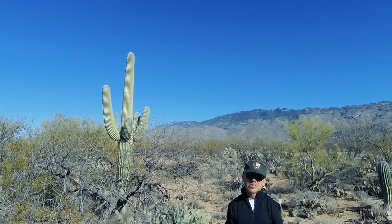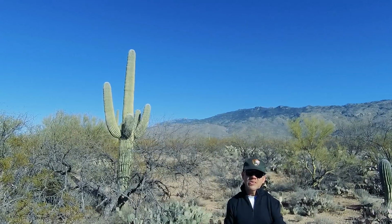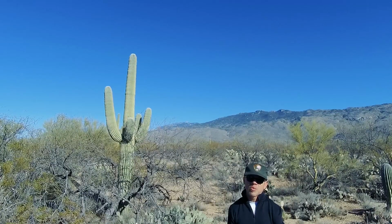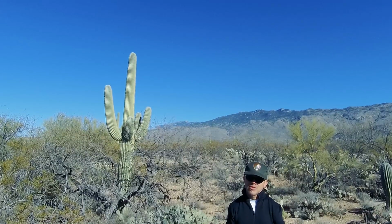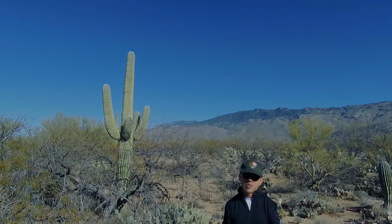And how much they weigh is also dependent on how much rain they get. During the dry season, they'll weigh maybe about half a ton. But during the wet season, when it's raining, during the summer primarily, you're going to get them to weigh upwards of a ton and a half, depending on how tall they are.